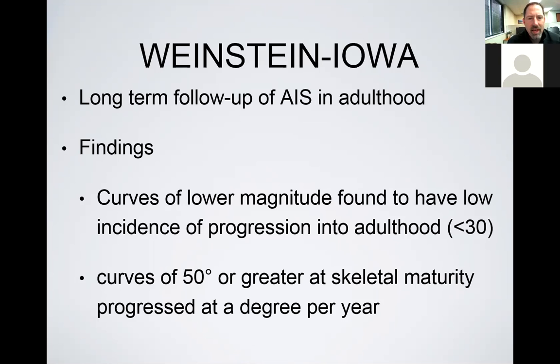It does not sound like a degree per year is much at all. But if you think of a 15-year-old with a 50-degree curve, when they're 45, which is not that old, because that's my age, that curve is going to progress by, say, 30 more degrees. Now they have an 85-degree curve, and they're 45, and that's a significant curvature that can cause them a lot of problems. And so a degree per year doesn't sound like much until you really extrapolate it over 30, 40 years of adult growth.